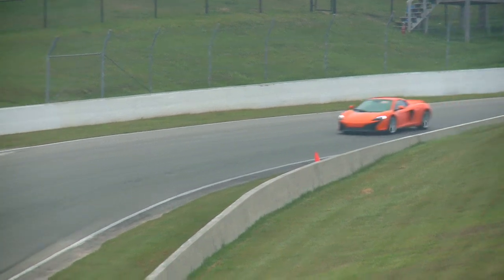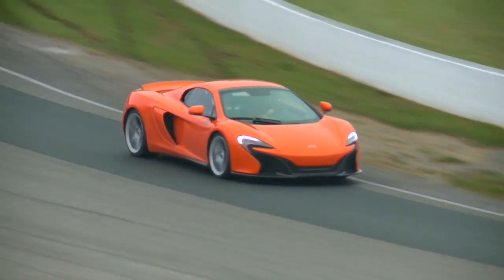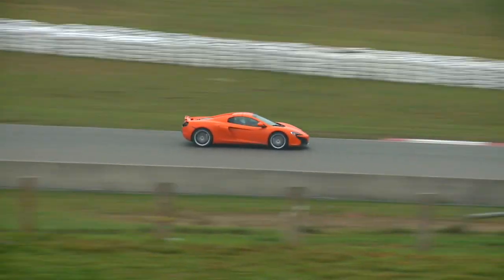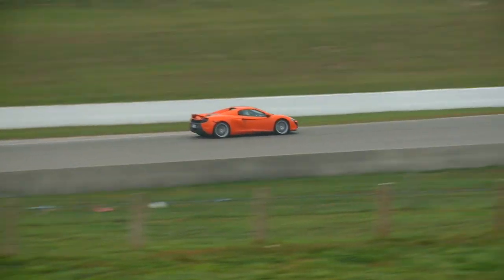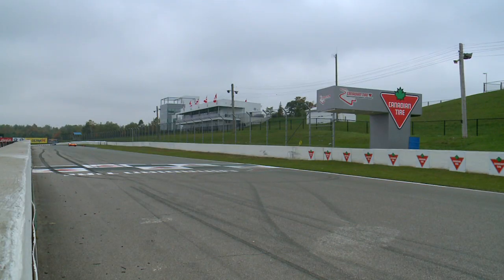The Hardtop 650S starts at $385,000, while the Spider model will run you an additional 20 grand. I'm not even going to talk about options, other than to say that they add up like a bachelorette party ransacking the minibar at the Ritz-Carlton. Is it worth it? Like anything, that's debatable.